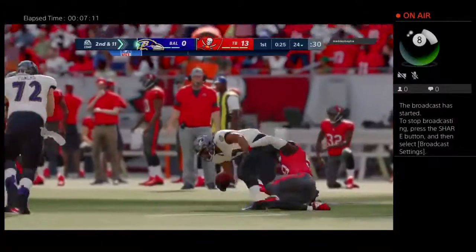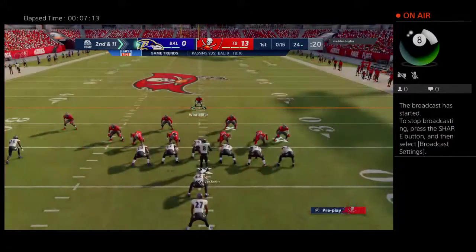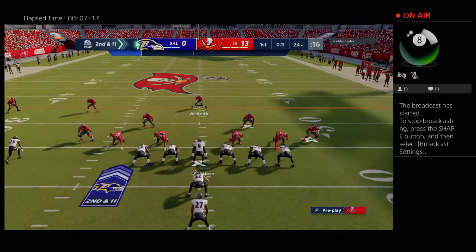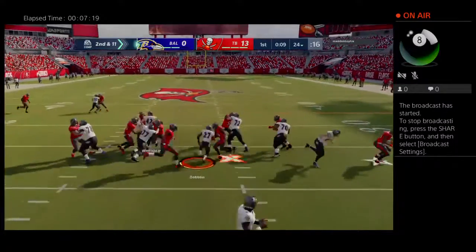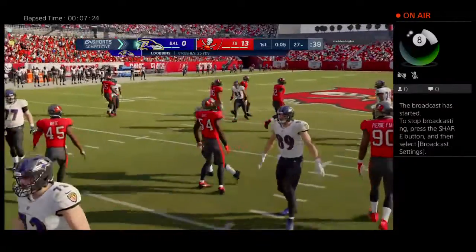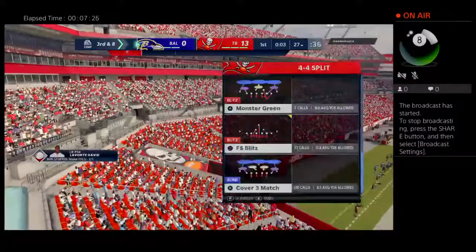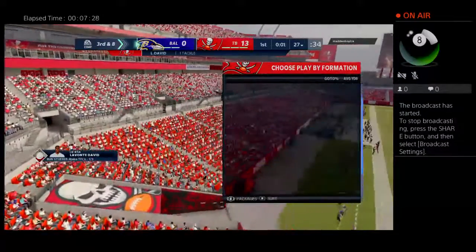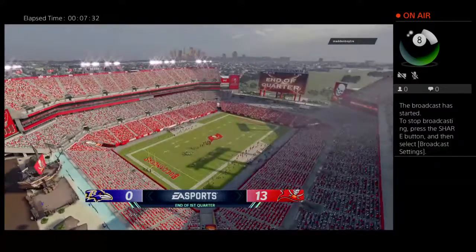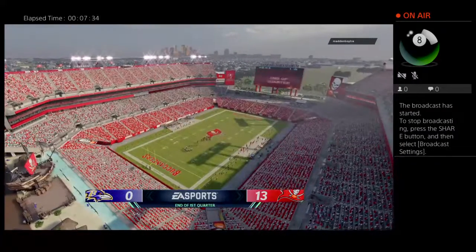11 at the 24-yard line. After the loss to start out, here's 2nd and 11. Jackson on the give to Dobbins. And he'll fight forward to about the 27-yard line. 2 runs in a row, but only 2 yards to show for it. 13-0 is the score after 1 on EA Sports.